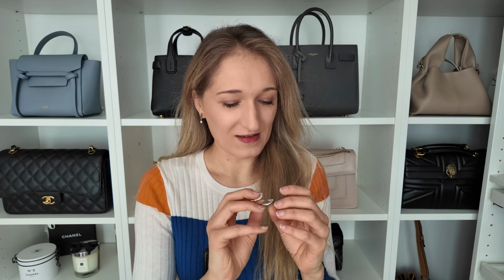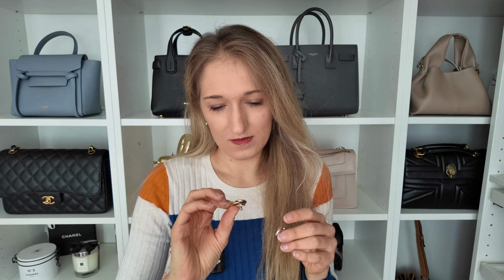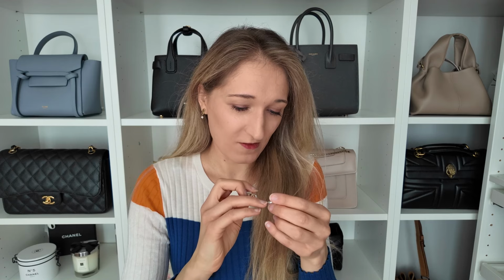So what I was gonna say before I revealed the price is, after I got home and I unboxed the earrings, they were the last pair, I realized that, where is it? I mean, I guess it's a good sign, but I think, yeah, it's on the silver one.